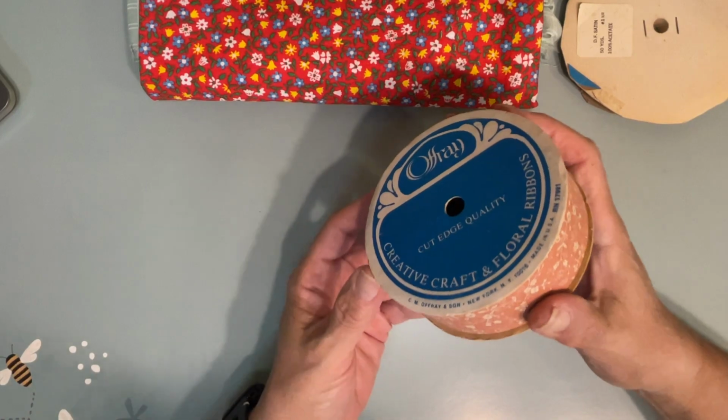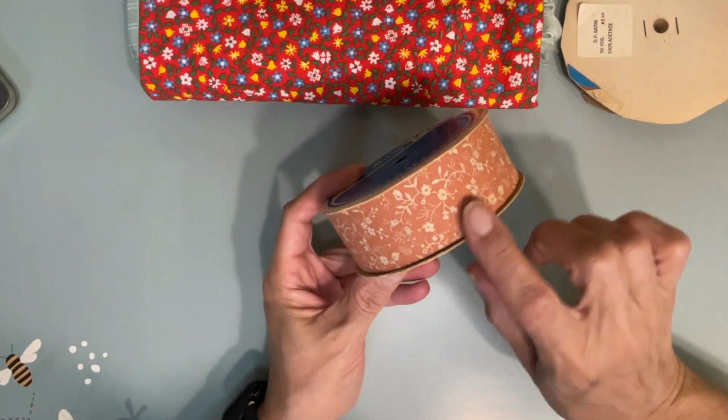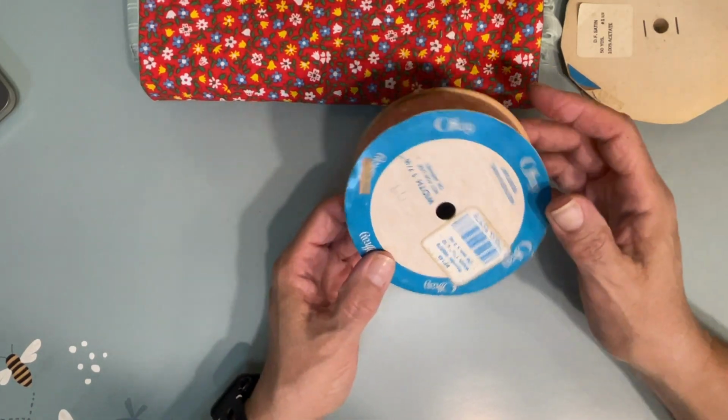Here's another vintage ribbon. The outer side is a little dirty, but as I unwind it, I'm sure it'll be better.